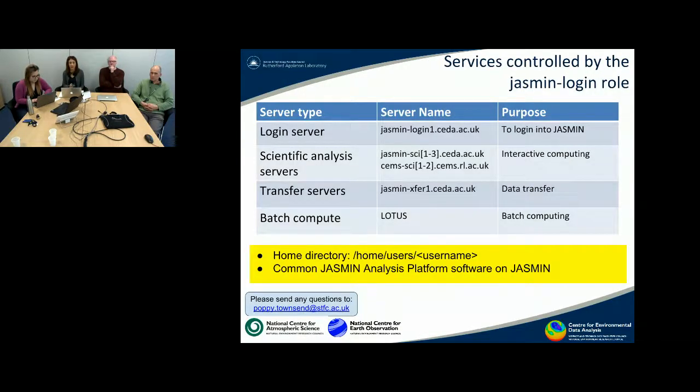Now this is a summary of all the services controlled by this JASMIN login role, as well as you will have access to a home directory and you will have access to use the JASMIN analysis platform software. Just a quick one, please pay attention to the purpose of every server before going and doing any processing.